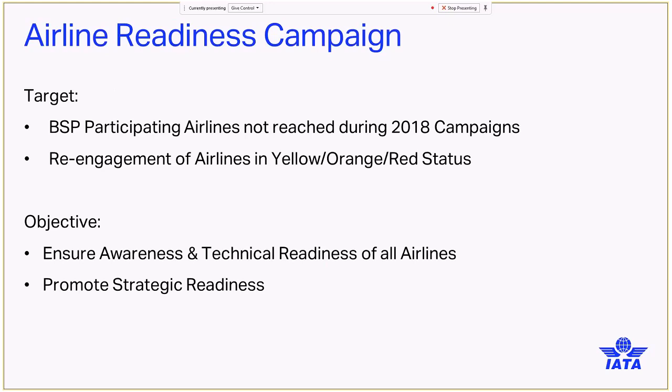And what we'd like to do this year as well is to re-engage those airlines in a yellow, orange, red status. So those who last year indicated that they were preparing to be ready, so see where they're at now, and see how we can get them to a green status, at minimum technically ready, but hopefully strategically ready, and as well those in an orange and red status. And obviously, it is an airline's prerogative if they decide to opt out, in which case it's a purple status.